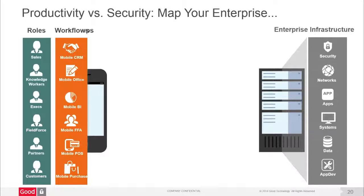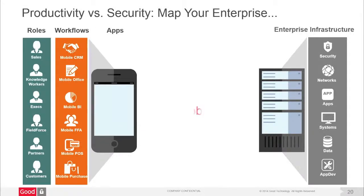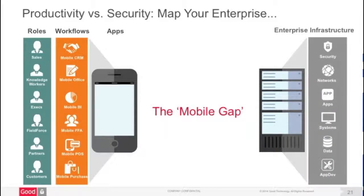The next thing is looking at those enterprise systems that fuel the workflows. Do we have a mobile application for that application? Do we need to find one? The ones that we find, do they have the security in place that we need to protect data on the device, in transit behind the firewall to the back-end system? And do we have the ability to enable DLP to protect that information from leaving the device if it's stored locally?